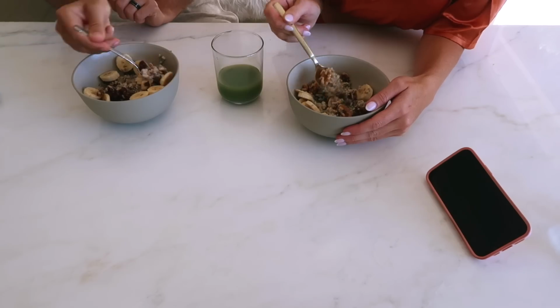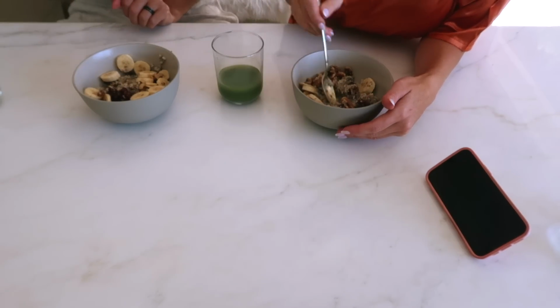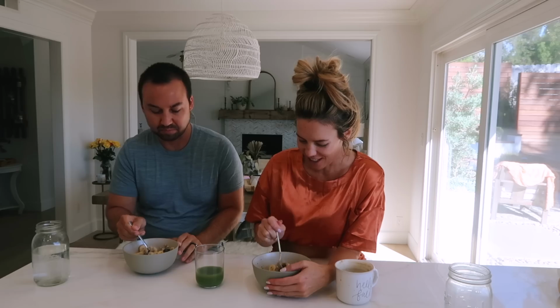I've been trying to have my coffee with food. So obviously I started sipping it early, but it's been taking me a really long time to finish my coffee. So I'll have most of it with my breakfast. And I've been doing this more often before working out.